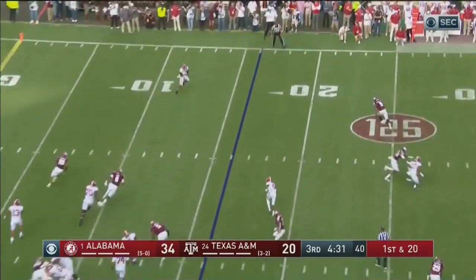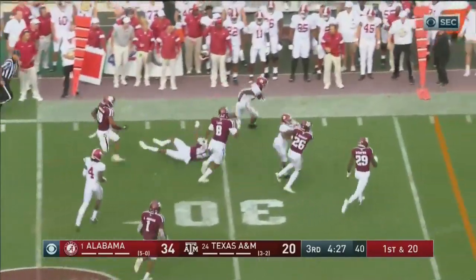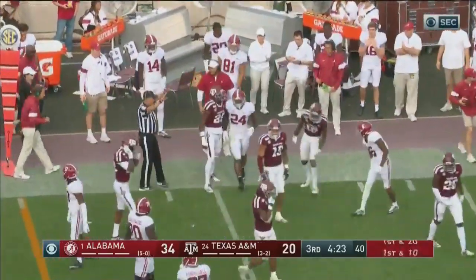Tagovailoa going to throw it out to Robinson in the flat. See if they can corral him. He made a man miss. Puts his head down and then the power and a first down. Wow. Demoralizing.